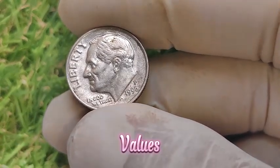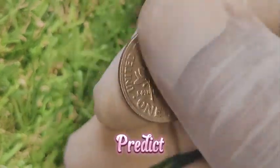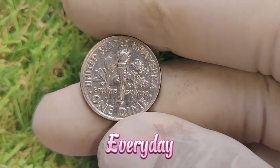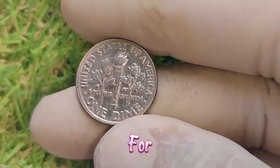As a result, values have surged, and experts predict they will only go higher as more people begin to realize the treasure hidden in these everyday coins. So, what should you be looking for?